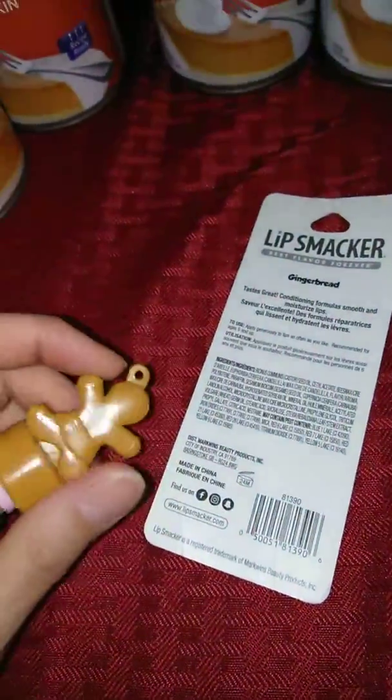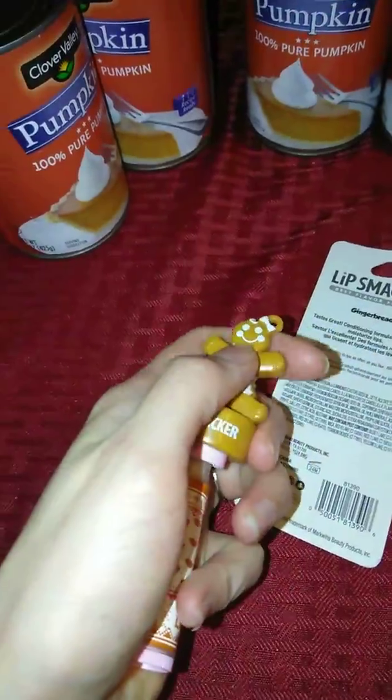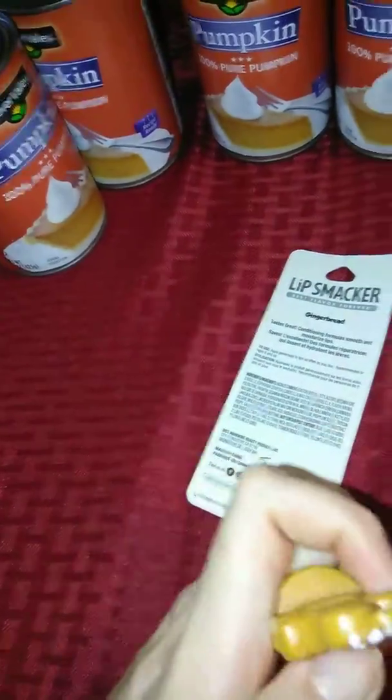And yeah, this cute little Lip Smackers thing. And I can't seem to get it on with one hand, so. All in all. Okay. Finally got it. And there's the barcode again.